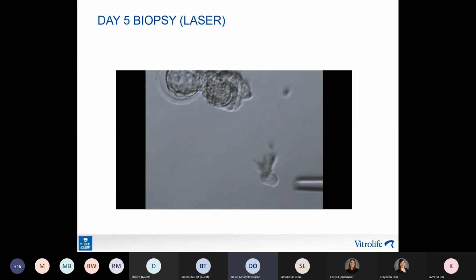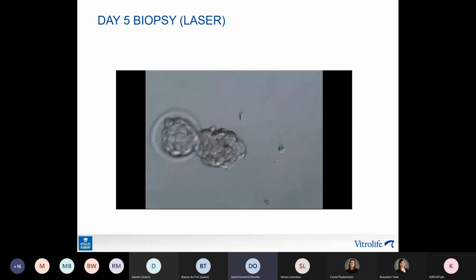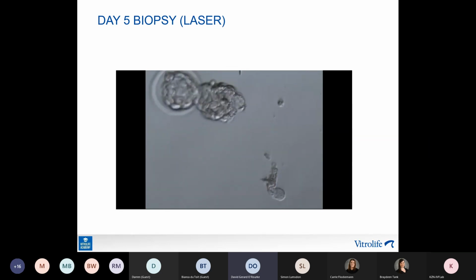So as you're aware, glass can be very sticky, and sometimes you can have a little bit of trouble getting your biopsied cells out. If this occurs, you can give your biopsy pipette a very gentle flick, which will dislodge the cells and allow them to float into the media, ready for tubing.